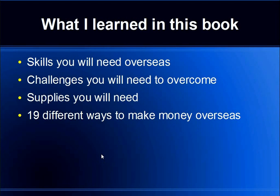The first three things that you come across as you read this book, the author is going to be pretty straightforward with you and tell you what skills you will need overseas. You're not going to have to overcome the language barrier. Most of the stuff that's in here, if you only speak English, that's fine. I think you can definitely do almost everything in here with just English. But it'll tell you about some of the motivational needs. Like if you're staying at home, you're going to have to stay motivated because there's a lot of distractions there. That kind of segues right into the challenges you need to overcome, distractions.